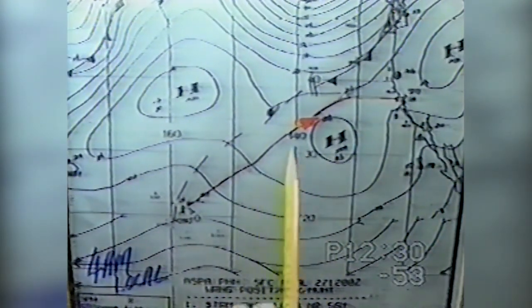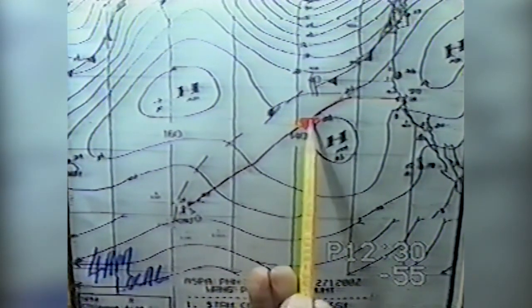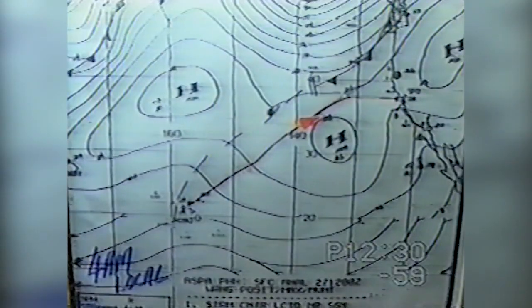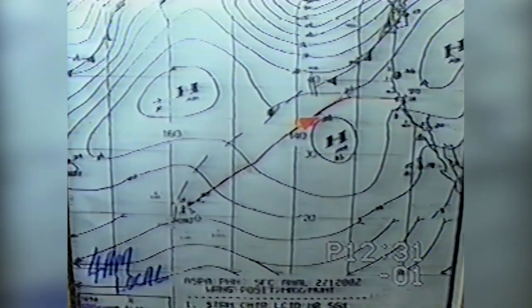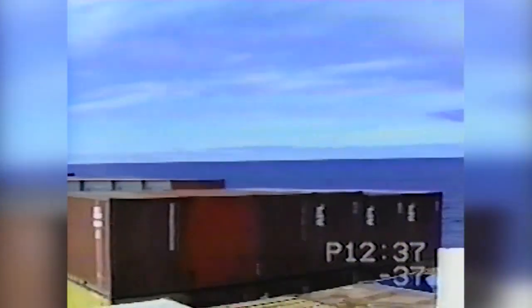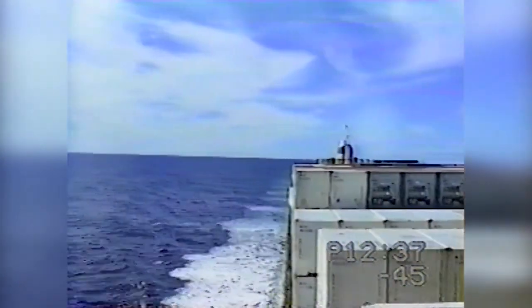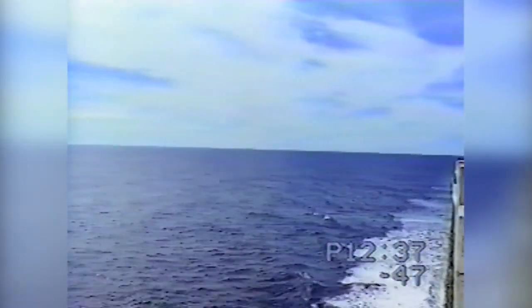And it is 12:30 p.m. where we are right here. Let's go out on deck and take a look at the barometer as we go. There it is, 1028 millibars. Out on deck, classic Eastern Pacific high. Nothing irregular here. Typical Eastern Pacific high pressure weather.